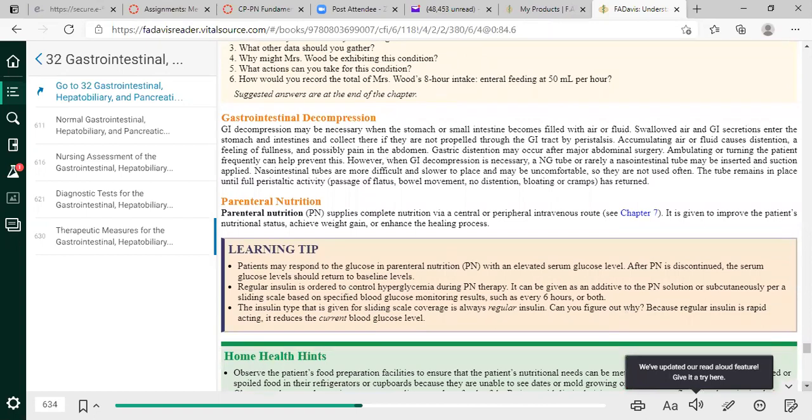And right here talks about gastrointestinal decompression. Will somebody read that paragraph?